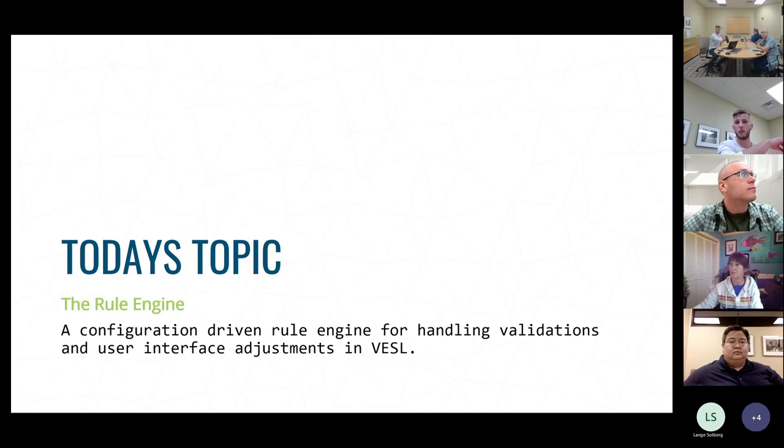Awesome. All right, so today's topic is the rule engine. The rule engine is a configuration-driven engine for handling validations and user interface adjustments within VESL.